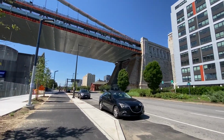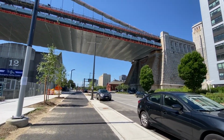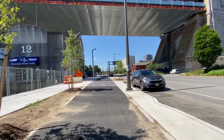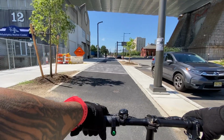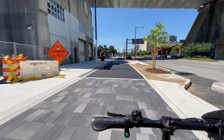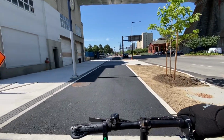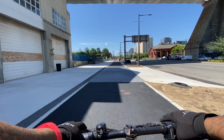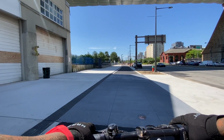Right here is the entrance to Northeast Philadelphia, or you can just pretty much take 95 north. As you can see, there's joggers right here, or a jogger, I should say, utilizing the jogging space. Yeah, she was working on her fitness, getting her health on, doing that cardio workout.